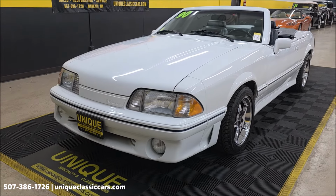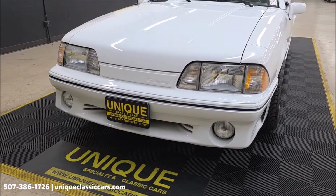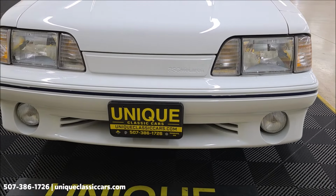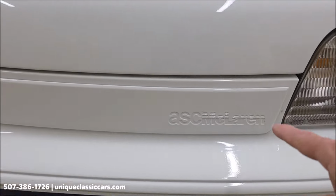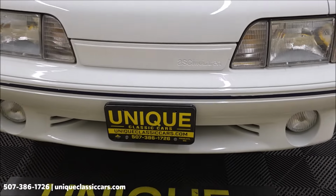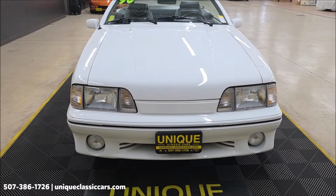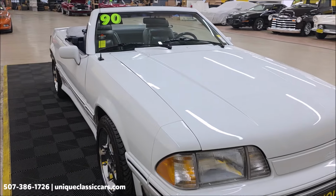It's paired up with an automatic with overdrive transmission. Power steering, power brakes, AC. AC blows cold. Let's take a look at this front fascia. Of course, the ASC McLaren badging. Oxford white in color, crystal blue leather interior with McLaren seats, blue fabric top.